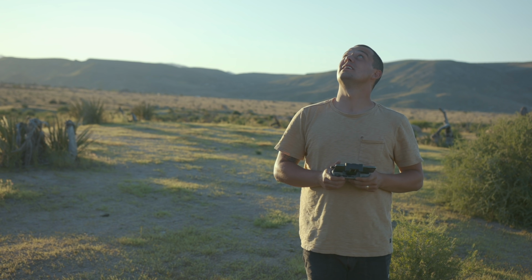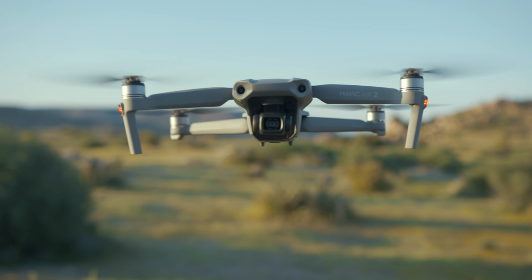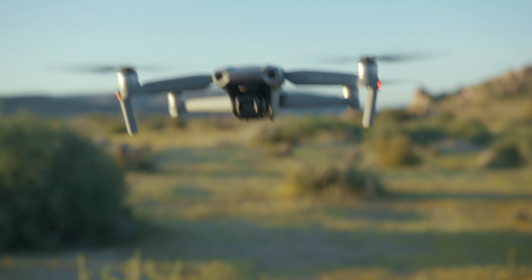Back to the video quality, I don't think you're gonna notice the extra 20 megabytes per second on the Air 2, but the Air 2 still has amazing video capabilities because that is a great bitrate. Any other drone under $1,000 is not gonna have that high of a bitrate, so the fact that they packed 120 megabytes per second in the Air 2 is awesome.